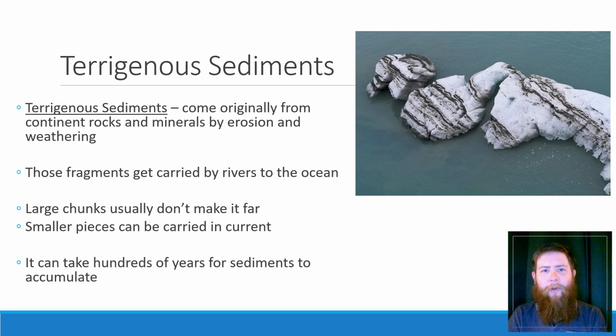We get what's called terrigenous sediments, and these are sediments that originally come from continental rocks and minerals that get there by erosion and weathering. And these are fragments that get carried by rivers to the ocean. The large chunks of these usually don't make it very far, and the smaller chunks can be carried in the current. So for these guys to accumulate, it usually takes a couple hundred years to get enough stuff to accumulate. This is kind of a picture of some ice here with some terrigenous sediments in it. As that ice melts, those sediments will fall into the water and start to accumulate down there.